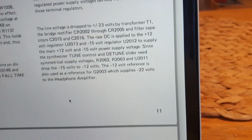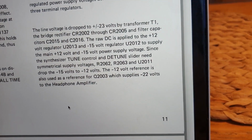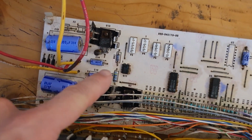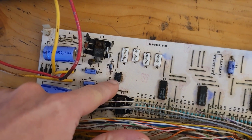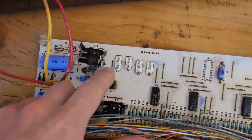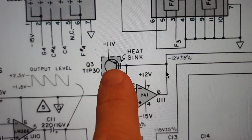This is also a reference for Q3, a power transistor that supplies the headphone amp and also the line output driver. So that would imply that if I'm not getting minus 12 volts, then there's something going on with one of these three components. Or it could possibly be Q3 doing something funny that's upsetting this. So I think what is happening here is it's Q3.